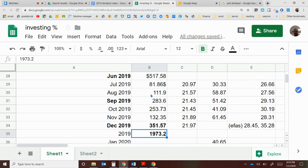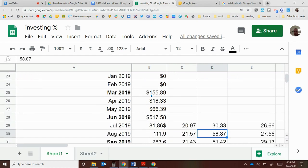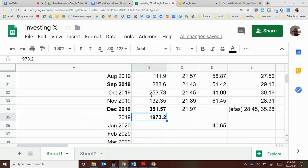If you add up all those numbers, I got almost to $2,000, $1,973.20. That is the total amount of dividends I made last year. I know I'm getting a dividend in about a few days in RYLD. It's a covered call ETF, and that'll be $40.65. If I add these two up, I do get over $2,000. However, based on my accounting methods, since I didn't get paid this yet, I'm going to put it under January instead.